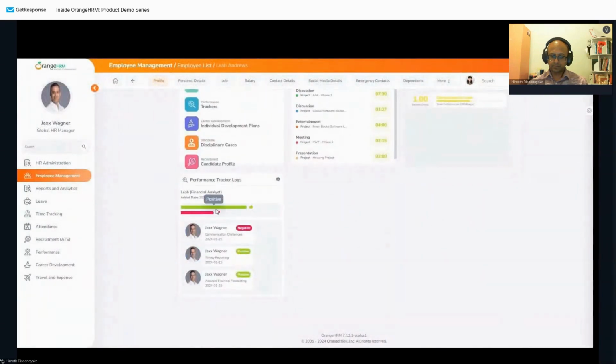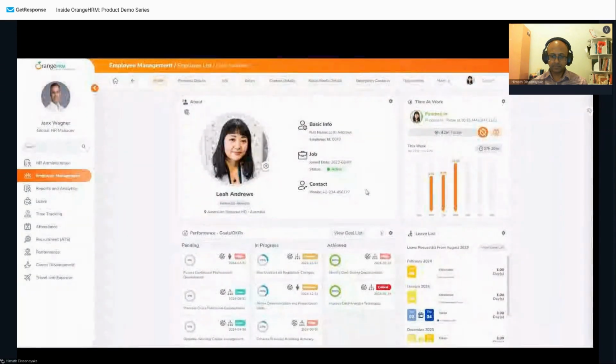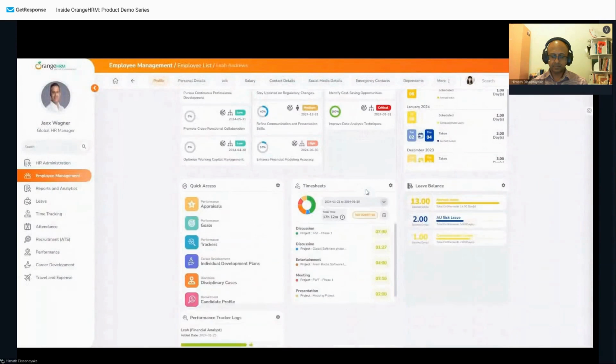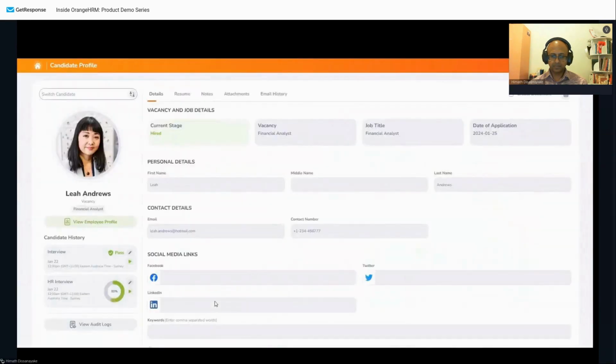For a more in-depth understanding, I can examine the detailed comments within Leah's performance tracker, located in the performance tracker module, before returning to the employee profile. If I wish to assess whether Leah is meeting the expectations set during the hiring stage, I can review her hiring process by accessing Leah's candidate profile.